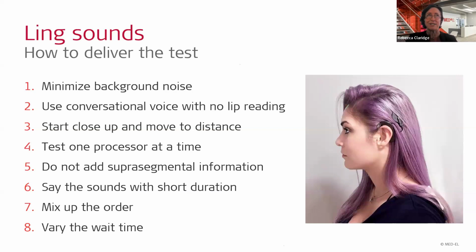Minimizing your background noise. Maybe that's my problem here. Maybe there's a bit too much background noise. We really want the sounds to stand out from the background noise so that you're getting a clear response. We want the delivery to be in a conversational volume, conversational voice with no lip reading cues.